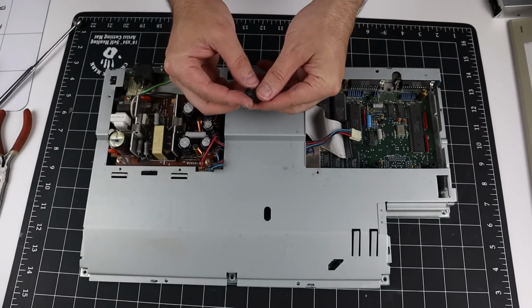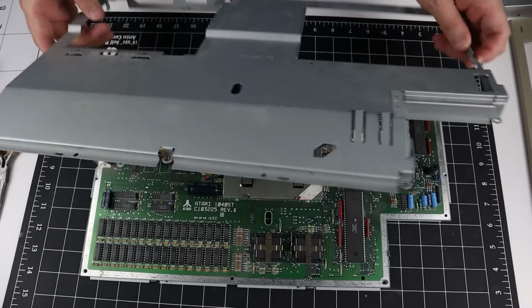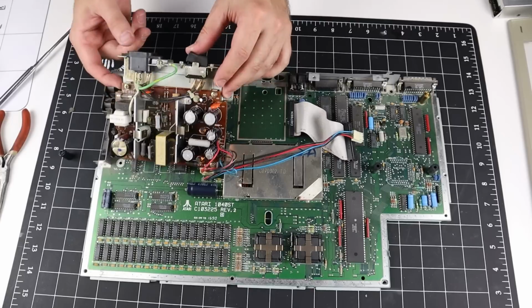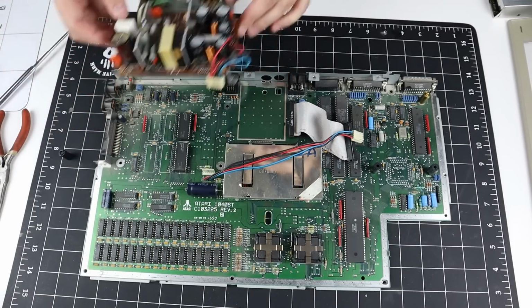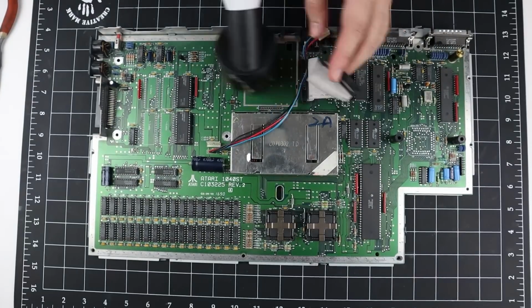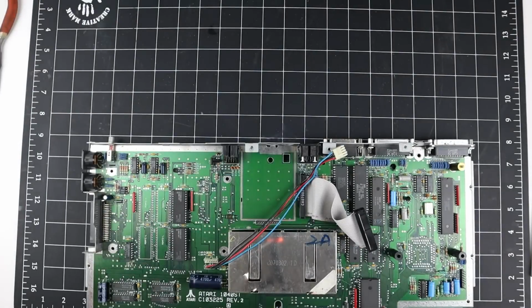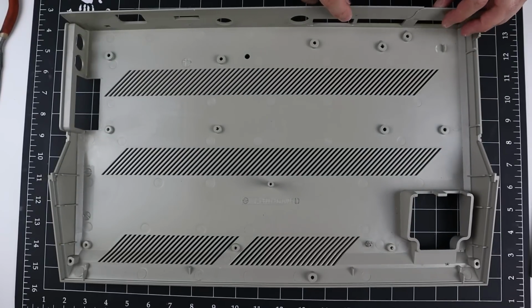This broken standoff wasn't the only surprise I found inside the case. I'll glue it back together before reassembly. Things are looking pretty good in here, just a little dusty after 35 years. Another piece of broken plastic. That makes the 5th I've found so far.